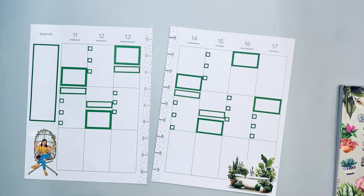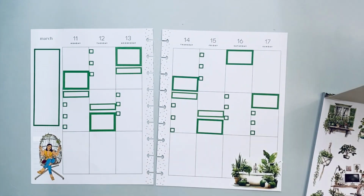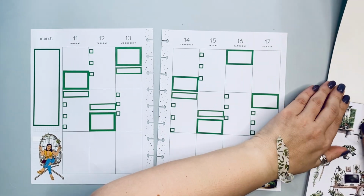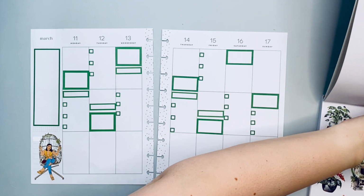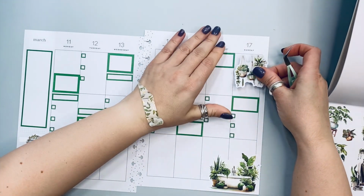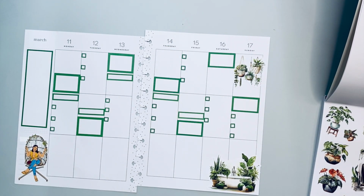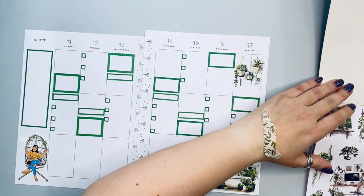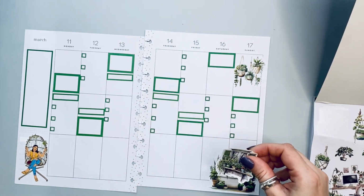Okay. Let's put stickers first, and then I'll decide where the washi should go. So I'm just gonna keep it on the back of my hand so it's not wasted. It is a skinny roll, so I don't have as much as I normally do in here. So as you can see, I left a lot of the bottom portion of the plants empty so we can do as many plants as possible in there, since it's going to make me super happy.